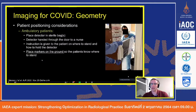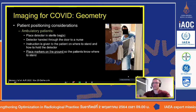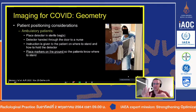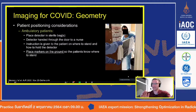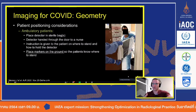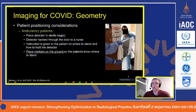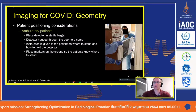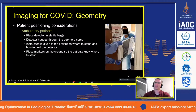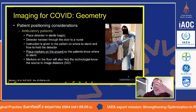And then you might need to put multiple markers on the floor because in a perfect situation, they can come up to the door, so you can keep your SID as short as possible. But if they physically can't, or there's a lot of stuff in the way and they may be farther away, well, what is your SID? You don't know. But if you have a couple of markers on the floor, you might at least be able to go, oh, they're about 200 centimeters away or 220 centimeters away. So you can make that guess and adjust your technique accordingly.